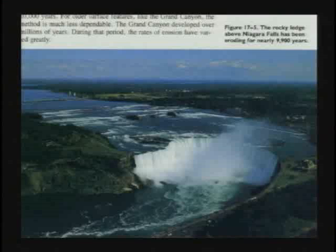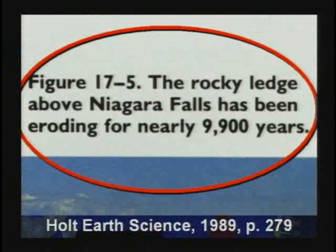Here's a picture of Niagara Falls. I've preached three or four times now up in Buffalo, and I always try to go over and see the falls when I get there. It's just incredible. Have any of you ever seen Niagara Falls? Well worth going to see. Niagara Falls is huge. This is the Canadian side of it. There are actually two parts to the falls. But the textbook here says, the rocky ledge above Niagara Falls has been eroding for nearly 9,900 years.